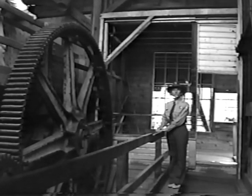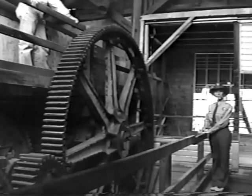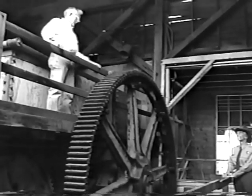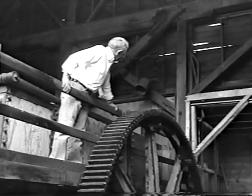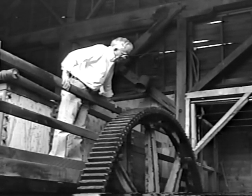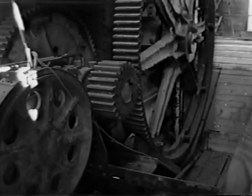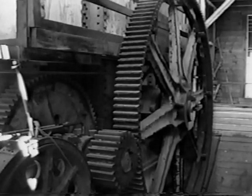This impressive gear is the bull gear. Wesley Dickinson, another former dredge worker, will tell us more about it and the machinery that collected the gold. Hi, Wes. Hi, Karen. Well, there's 2 of these bull gears, one on each side of the tumbler. They're both approximately 15 feet in diameter. The shaft that they're hooked to is probably 12 or 13 inches in diameter.